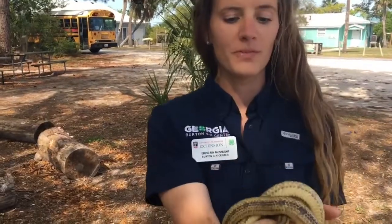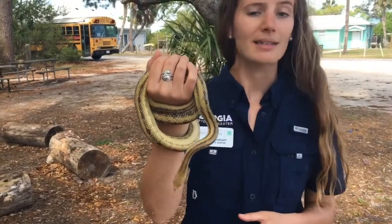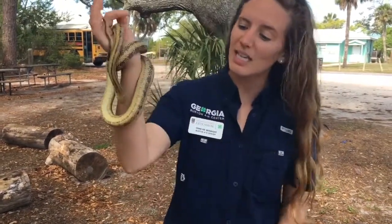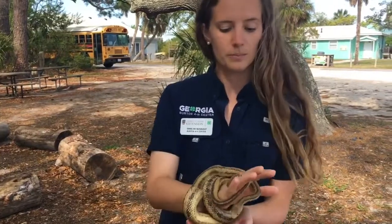Please remember, too, that rat snakes that are native to Georgia are very important to keep in your yards and around your homes. The reason is that rat snakes love to eat mice and other rodents. And by eating even one a week, 50-something mice in a year, they're able to help control animal disease in population.